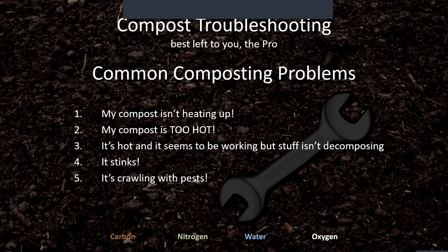Turn it. My compost is too hot. And what's going to happen right after it gets too hot? It's going to start to stink. Too hot is a sign of too much moisture and too much nitrogen, which we all understand now. Too much nitrogen, too hot. How do we cool that down? You physically cool it down by turning it. Sprinkle in some ground up leaves. Maybe add some shredded newspaper, maybe some junk mail. It's hot and it seems to be working, but stuff isn't decomposing. Why would that be?